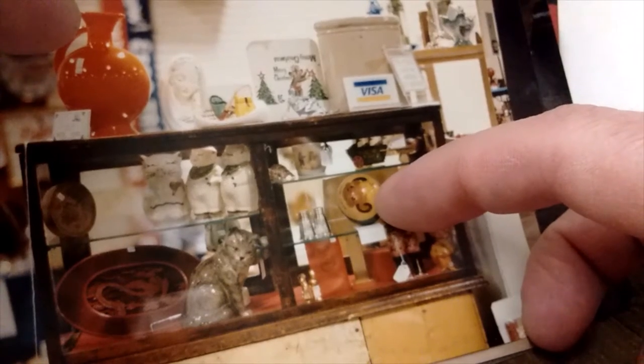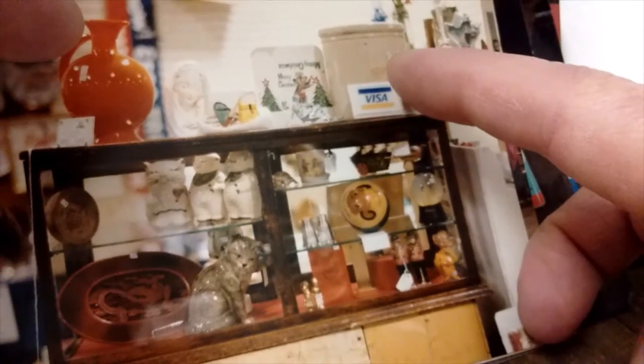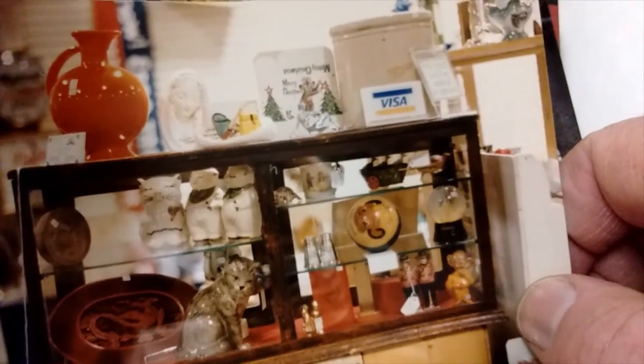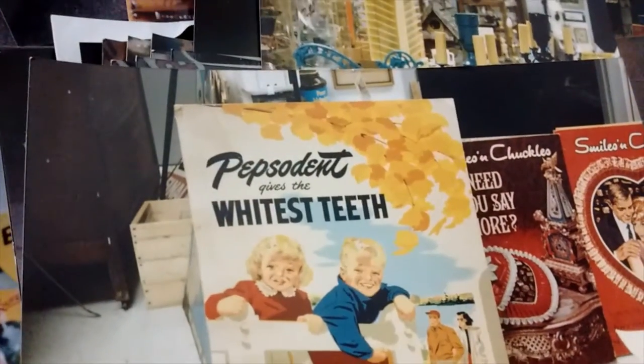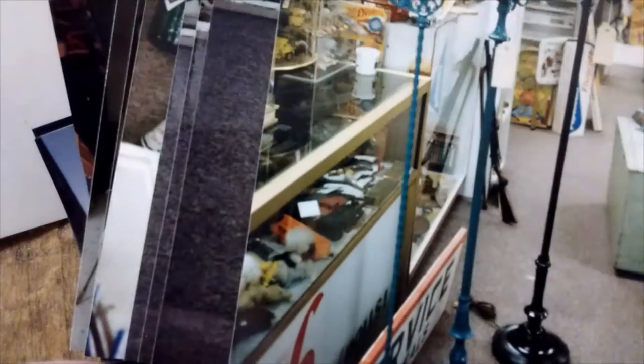There's a pumpkin head ball, which was kind of cool. Red Wing 1 gallon, which used to be super popular. Another pumpkin head piece. Pumpkin head was a teddy bear character from Eaton's department stores. Another shot. Had a couple of these Pepsodent signs. Kind of a cool, just graphic sign.